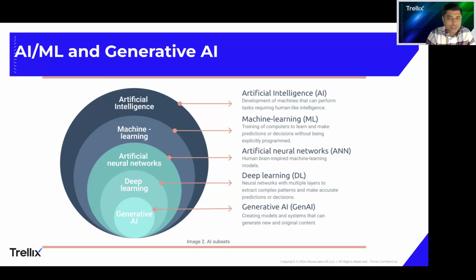The next aspect is artificial neural networks. This is where the machine learning models are brain inspired, and the way the brain works in terms of our nervous system, there are neurons, and there is a specific type of data transfer across those neurons. That is how the data is transferred, computed, and matched. There are deep learning capabilities, which are multi-layered neural networks to extract complex patterns. As you can see here, there are various tokens and various parameters.